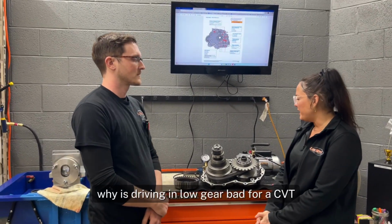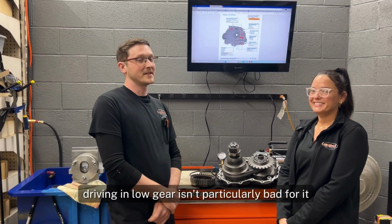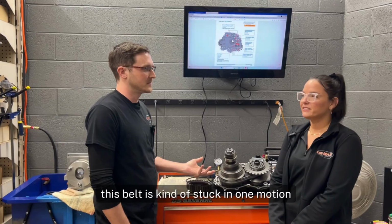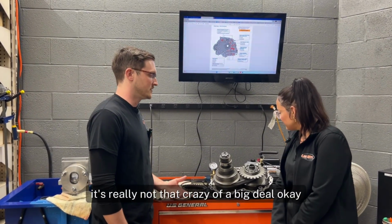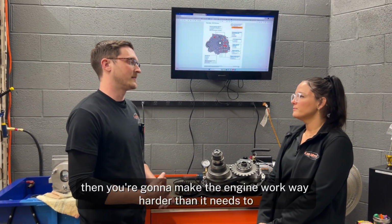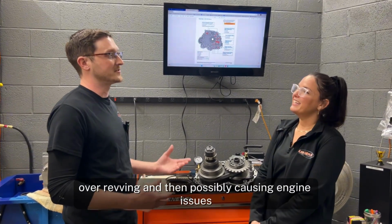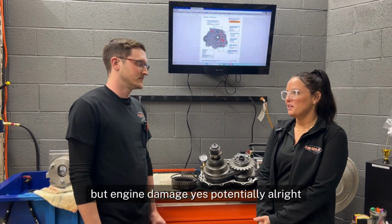Why is driving in low gear bad for a CVT? Driving in low gear isn't particularly bad for it, because this belt is kind of stuck in one motion. So if you drive around in low gear, it's really not that big of a deal. Unless you're making the engine race, which then you're going to make the engine work way harder than it needs to, over revving, and then possibly causing engine issues. Not necessarily CVT damage, but engine damage potentially.